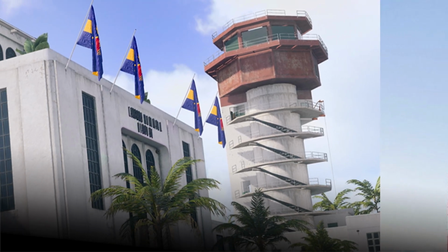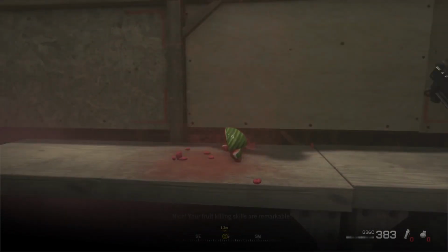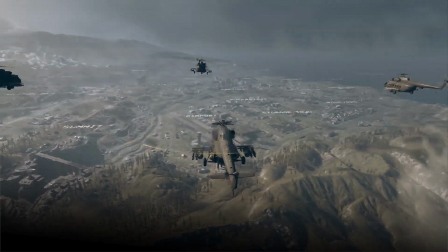The top 5 Caldera locations in real life. Among a ton of old Call of Duty references from previous games, a lot of points of interest in Caldera are based on real life places, much like its predecessor, Verdansk.